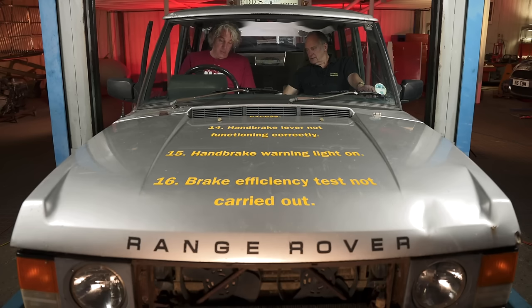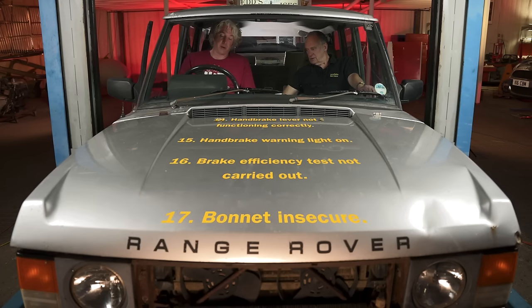Number 16, brake efficiency test not carried out. And that's basically because I had to go down to start it just to get it driving again, because on the way there, it seemed to be starting fine. I had to do it again and again as it kept cutting out. But by the time it got to them and it had been left there for a week or so while they built up the courage to actually do the test, it wouldn't start on the key, so I had to short it across the starter motor and the solenoid. They broke my car.